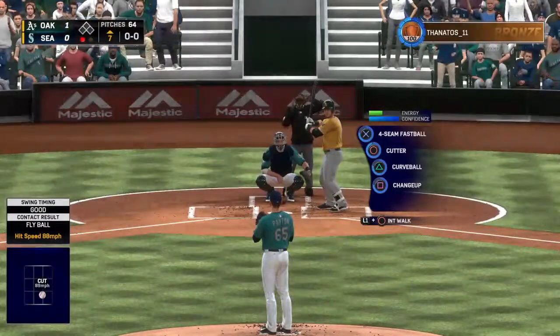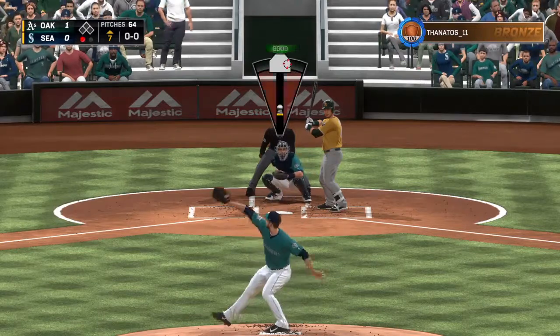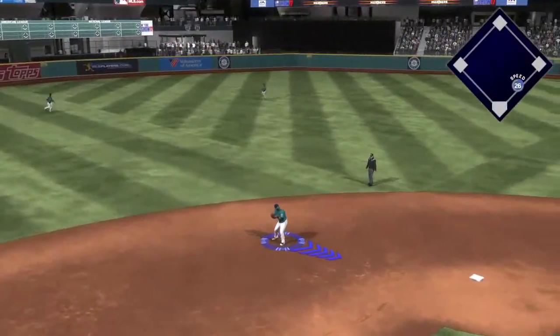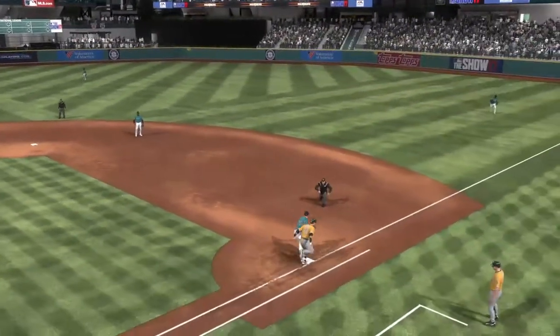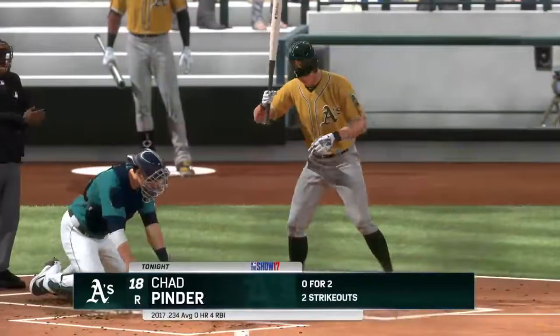Here's the catcher, Wilson Ramos. 0 for 2 on his line thus far. Out to short for Segura. On to first, and it's a quick start to the 7th as now there are 2 away.